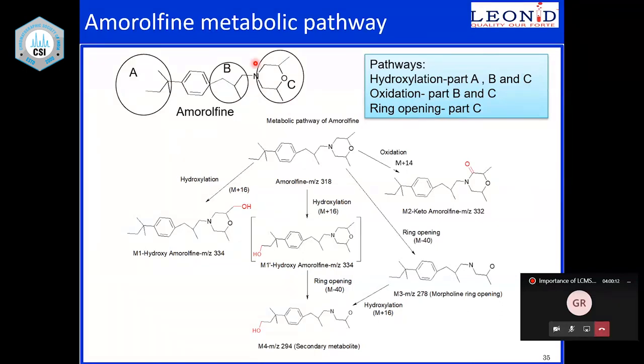Okay. So now let us fit them and look at how it looks. So 380, hydroxylation is happening on our C-ring, let us say. On the C-ring, if there is a hydroxylation, what you will see is a 334 ion. And if oxidation is happening, not hydroxylation, M plus 14, that is only possible on this C-ring again. There is a keto formation. Keto amorolfine 332. Then if you open the ring, ring opening can happen, M minus 40, that is 278, morpholine ring opening. And this is an intermediate where hydroxylation happens and then the ring opens. So there are two changes here. So that will become M294, a secondary metabolite. So that is how we accounted for the primary metabolites M plus 16 and M plus 14, and one secondary metabolite, which was 294.